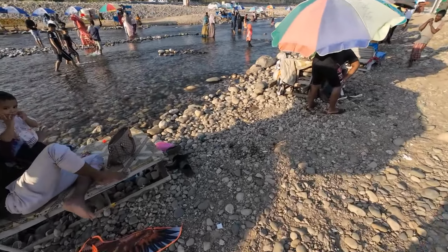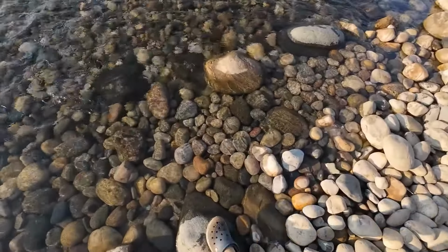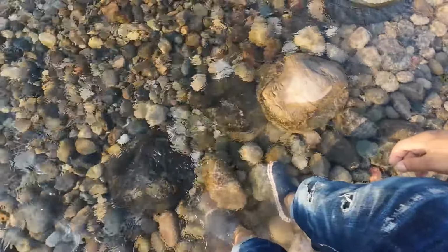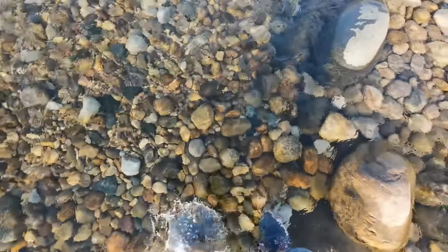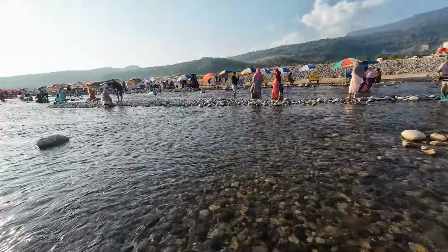Let me just wet my feet a little bit. Oh, cold. Wow. Clear water, guys. Look at that. Beautiful. Loads of people here.